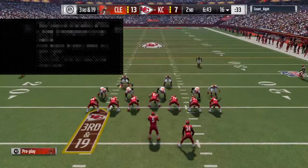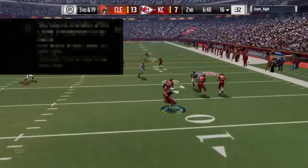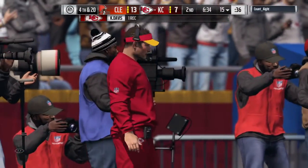Defense really showing respect to the deep ball here, playing off the receivers. Bortles now to throw. They'll set up the screen with Davis. Good contain, no gain on the screen, and it'll bring up 4th down.